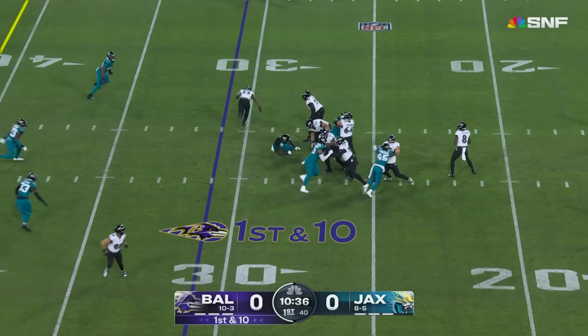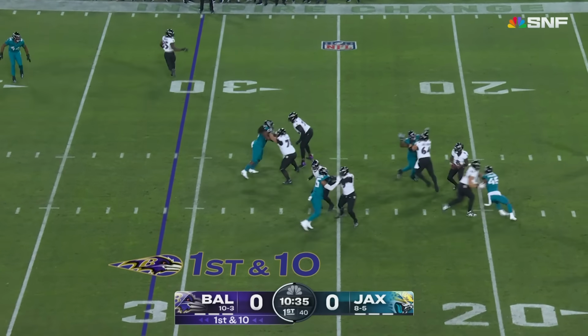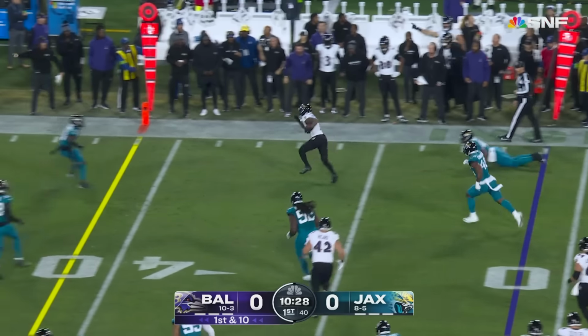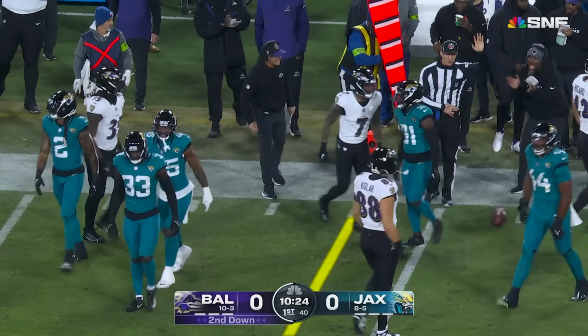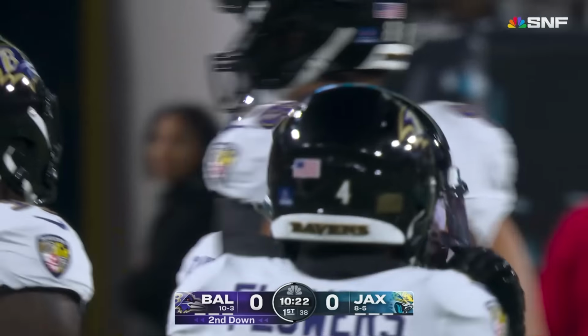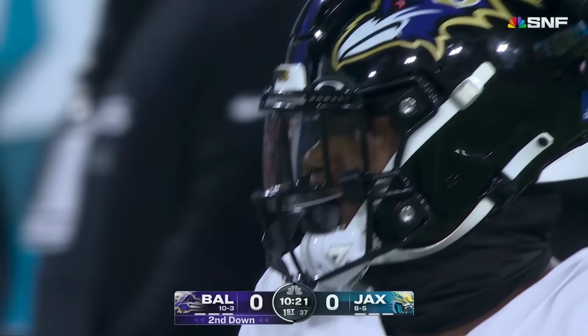They fake to him. Jackson with time again. Up and open downfield. This is where he makes his magic. Lamar throws on the run. Complete, making a man miss is Rashad Bateman, who ends up picking up 9 yards before Darius Williams makes the stop.